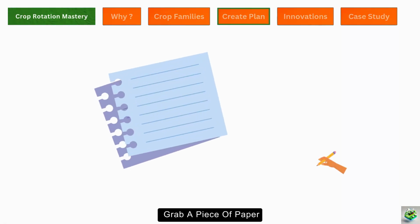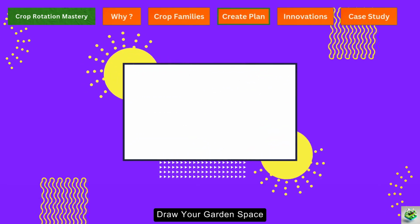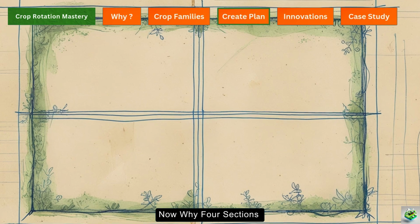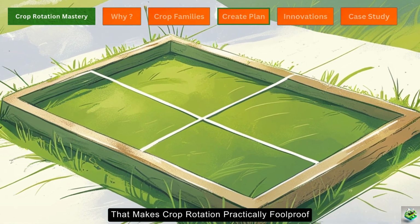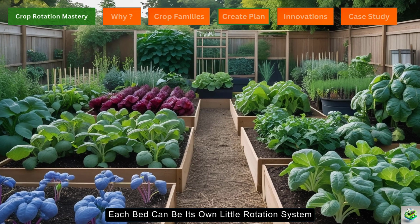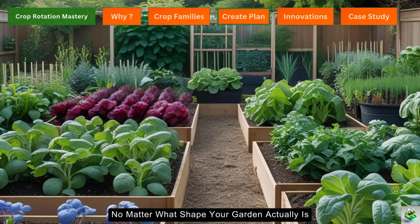Grab a piece of paper, because we're going to do something really simple. Draw your garden space, just a basic rectangle will do, and divide it into 4 equal sections. Now why 4 sections? Because it's the magic number that makes crop rotation practically foolproof. If you're working with raised beds, don't worry. Each bed can be its own little rotation system. The beauty of this approach is that it works no matter what shape your garden actually is.